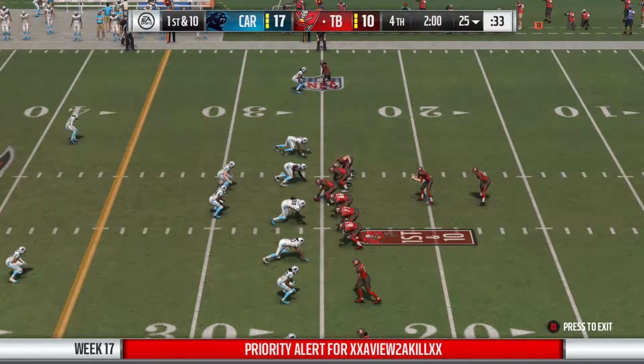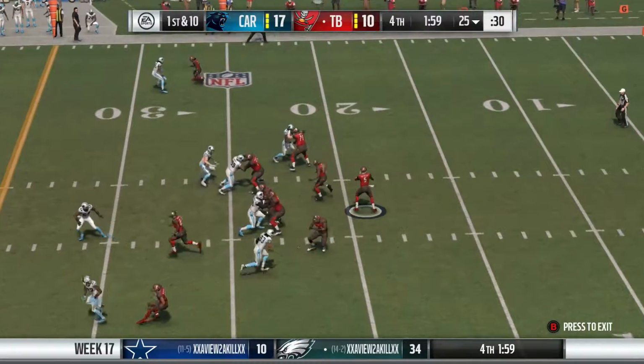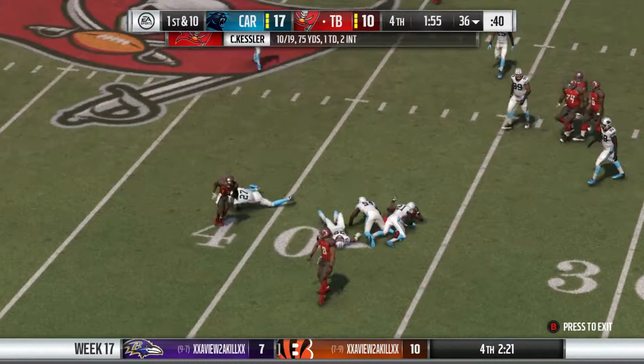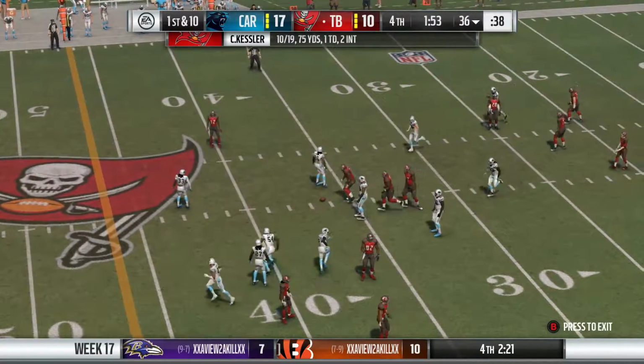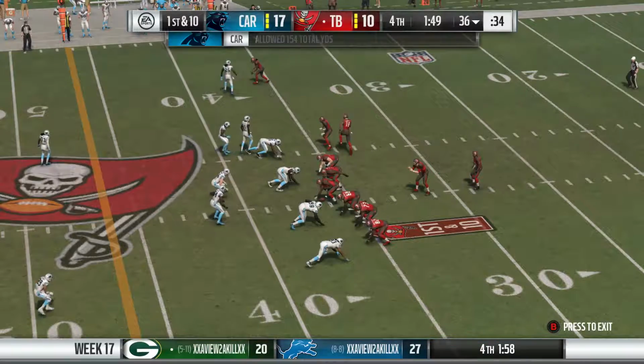Again, we'll see the pistol here. Trying to shake off the interception. He'll look to throw. Finds his man, Watson over the middle. Gives him 11 on the gain there, and that'll be good enough for a Tampa Bay first down.